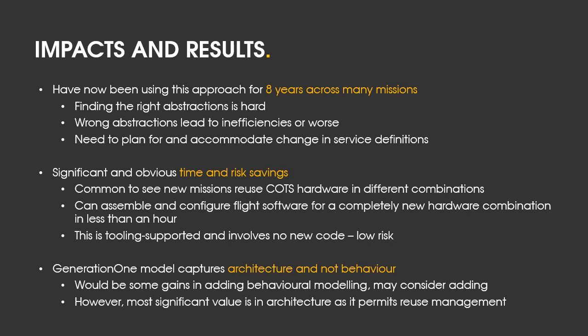The focus of Generation 1 is very much on architecture and not behavior. There would be some gains from adding behavioural modelling, but that's not been our focus so far, because the most significant value, especially in the context of hardware subsystems, has been in managing reuse through architectural modelling. And so that's how we've ended up applying an architectural approach to managing hardware diversity in this way.